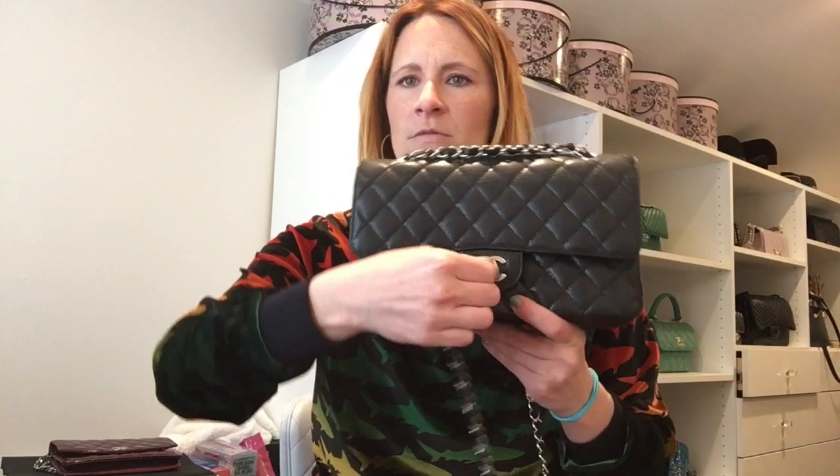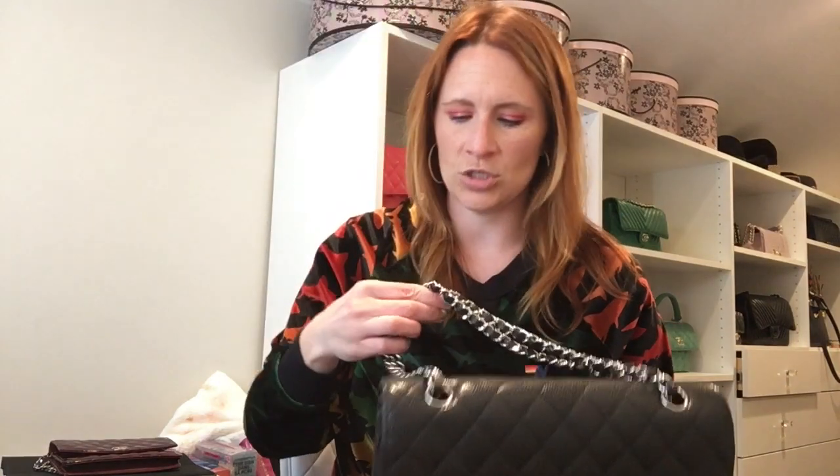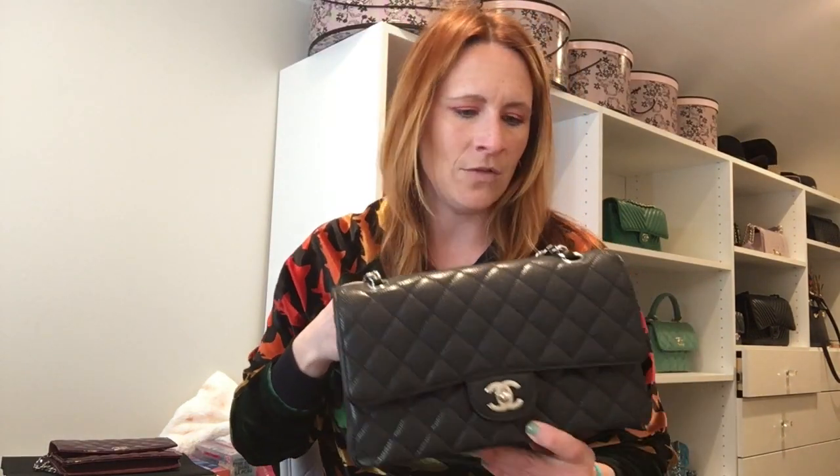This part, obviously one side has not popped up more than the other side. Again, I've never had any problems with the turn lock. It doesn't make that squeaking noise that some turn locks make. Also no problems whatsoever with the chains. The chains have all maintained their integrity. I don't have any qualms with the leather cracking or dehydrating. And then overall it's maintained a really good shine. So this is another gorgeous bag.